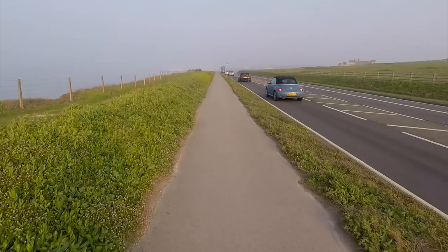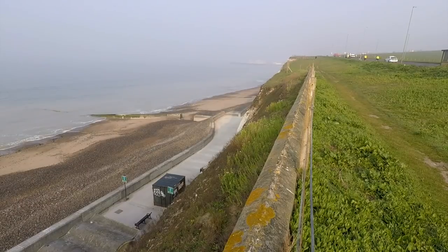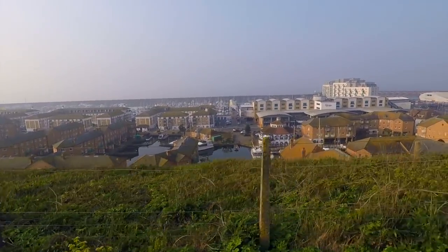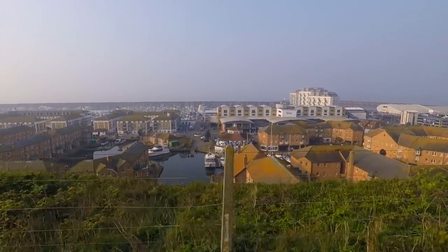So I was sort of forced into cycling today. I've driven some of the way and then parked down in Rottingdean. Because of the extortionate car parking charges here, it's a lot easier just to get on a bike. I packed all the stuff in a backpack.